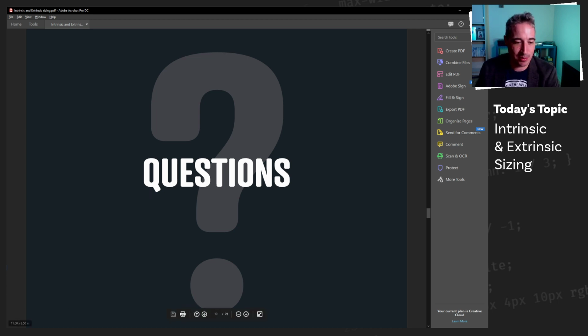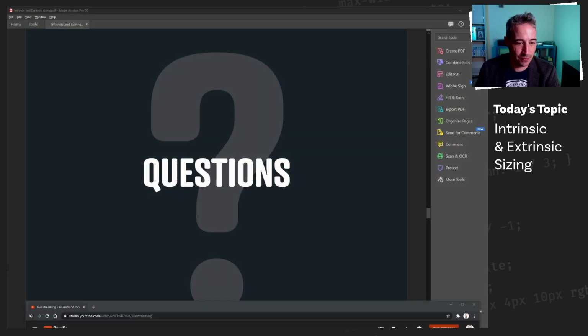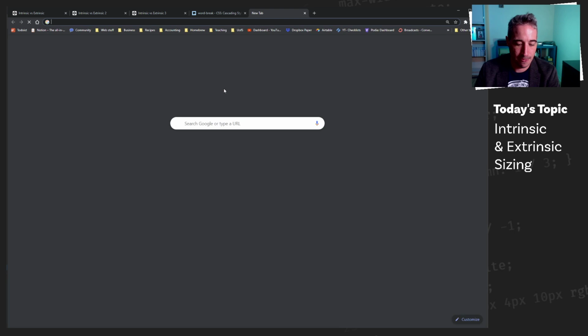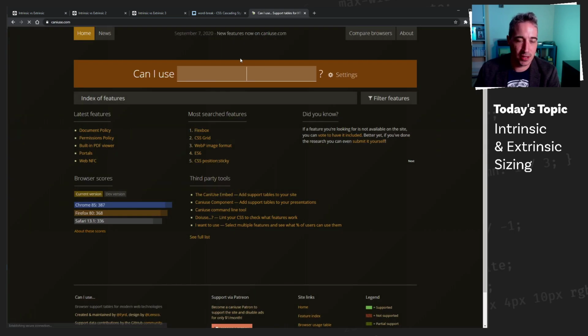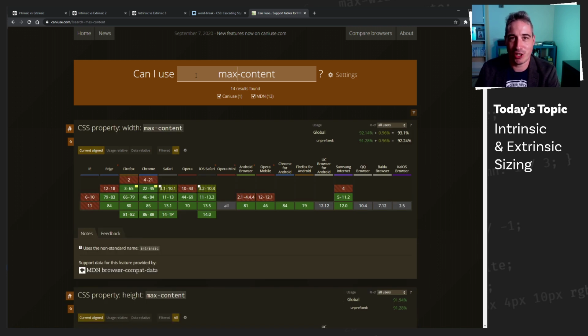Browser support. Peter's asking about browser support. Good question. It's really good. Let's go to Can I Use. Even fit-content, I think, is the newest, but I think they're all the same now. It's pretty much everything except Internet Explorer, which these days, I did make sure to check that before I made this lesson because I didn't want to go in deep on something that had like 40% browser support.